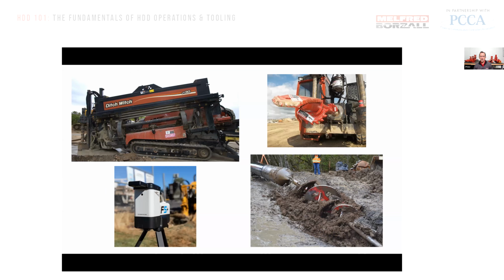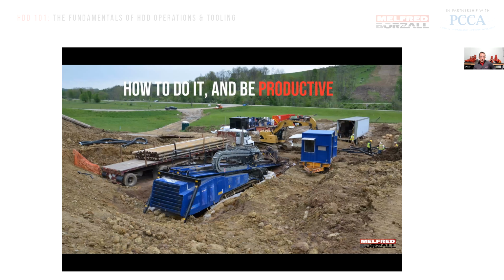From there, it was just a matter of improving the accuracy, speed, and capabilities of the entire HDD process with more advancements in the equipment, the locators, and of course, the tools. All right, enough of that. Now let's get a hole in the ground.